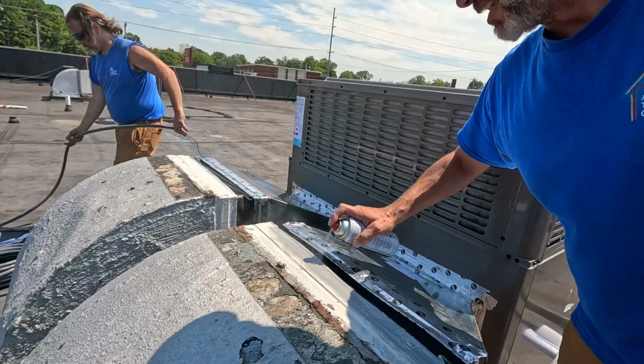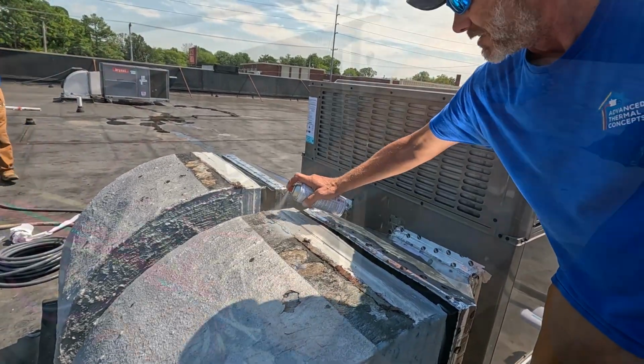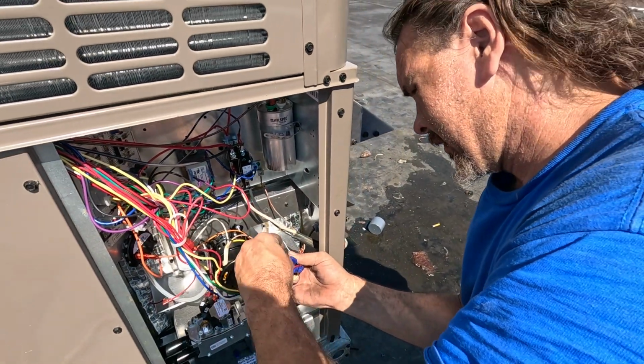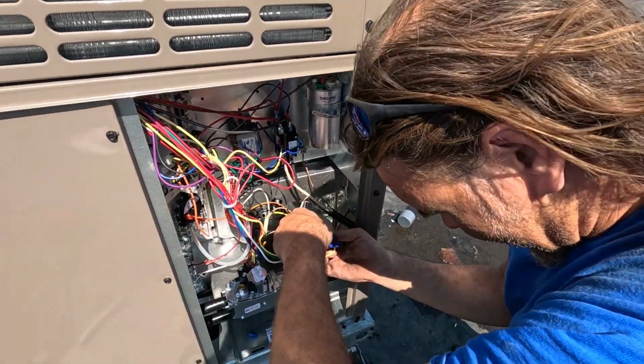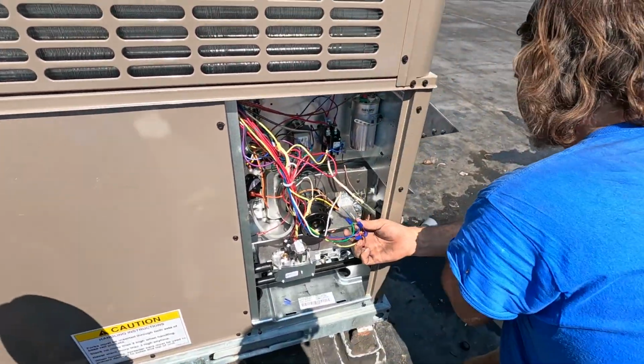I'll try and thicken it up as much as I possibly can and lay a big layer on it. Nah, we ain't gonna do all that. Get in there. Yep. I got a knife and some wire strippers. Bam.